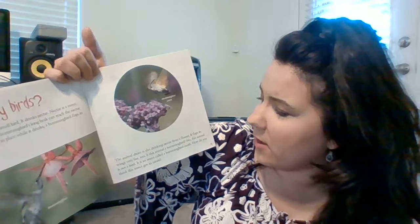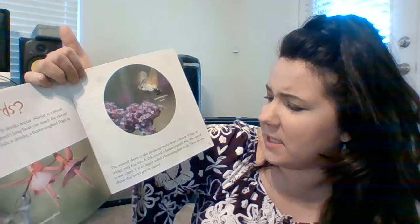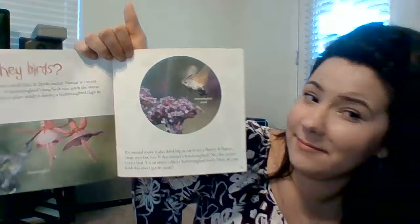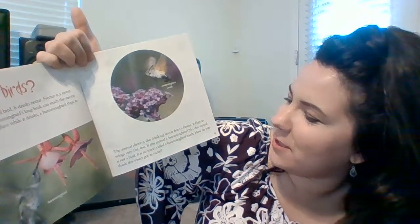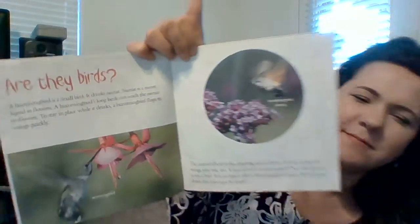The animal above is also drinking nectar from a flower. It flaps its wings very fast. Is this a hummingbird? Nope, this animal's not a bird. It's an insect called a hummingbird moth. How do you think this insect got its name? They're kind of similar, but they're different because one is a bird and one is an insect, or like a bug. Interesting. I did not know about a hummingbird moth.